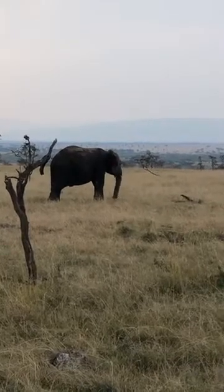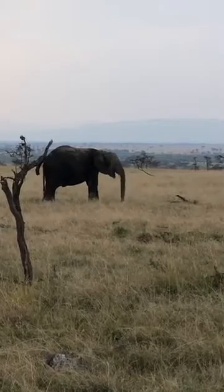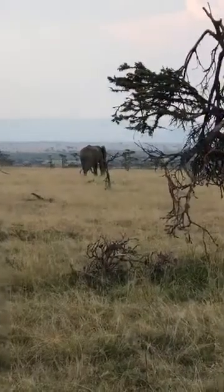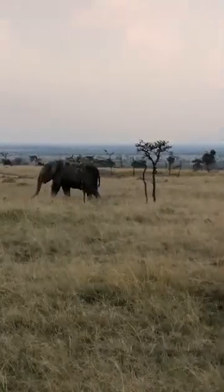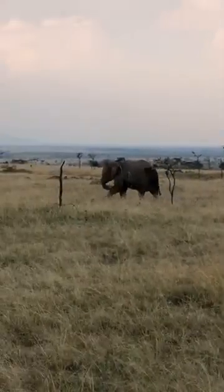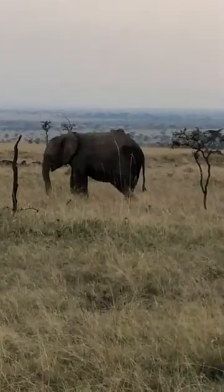And one of the most interesting things whenever you watch the elephants is that they use their legs to kick the little shrubs whenever they want to eat. Some of the little shrubs on the ground are very tough. So what they normally do is kick it off and then feed on it.